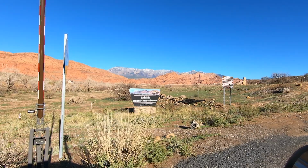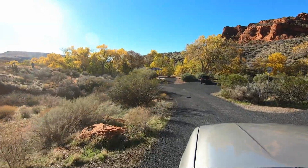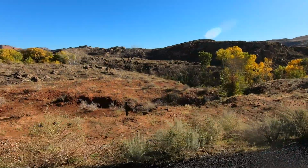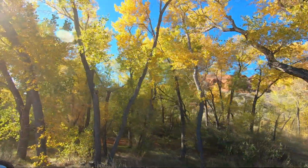From Red Cliffs Campground, we made a short drive from home into the Red Cliffs National Conservation Area. It's also a recreation area, kind of right in our backyard, and a great place to mountain bike and hike and camp. We haven't camped here yet, but this campground is a wonderful little resource and a good spot for our goal today, which is to do a walkthrough of the Suboverland.